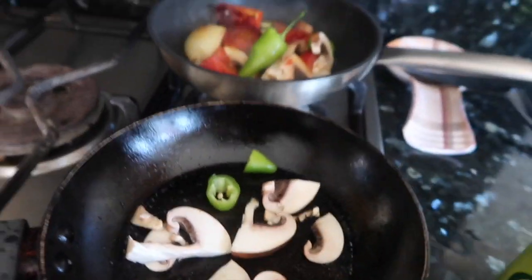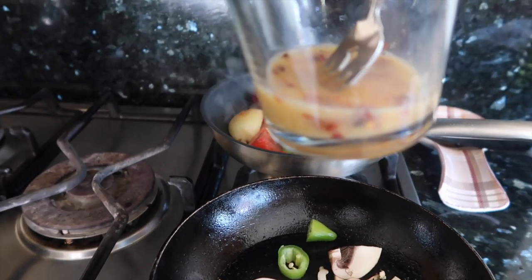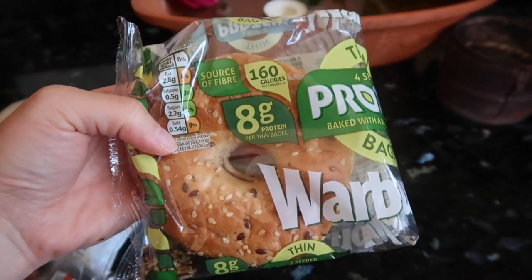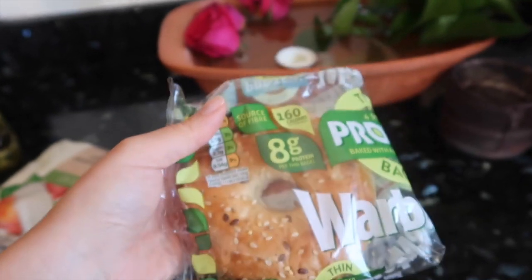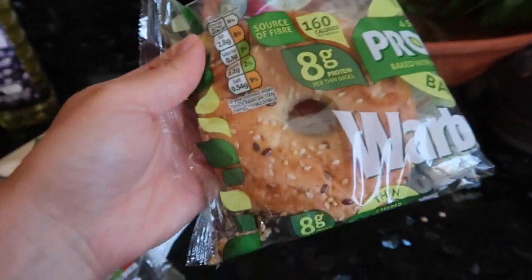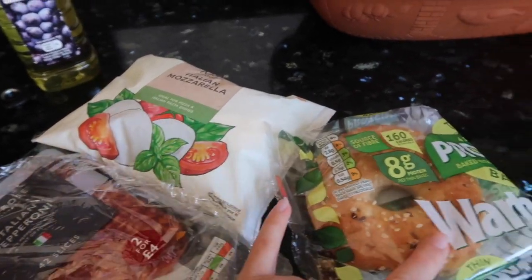And then this is my egg mix. I've put chili flakes in there, some black pepper, some salt, and some garlic. And I'm just gonna stir that into this once the mushrooms are a bit more fried. These are the bagels that I'm using. It's the Warburton's protein bagel. My mum got these. I just like thin bagels. I don't care if they're protein or not, because let's be real, bread is carb, not protein. But I just like thin ones, and you can get loads of really nice thin seeded bagels in grocery stores. And I'm just gonna put this pepperoni and some mozzarella onto this.